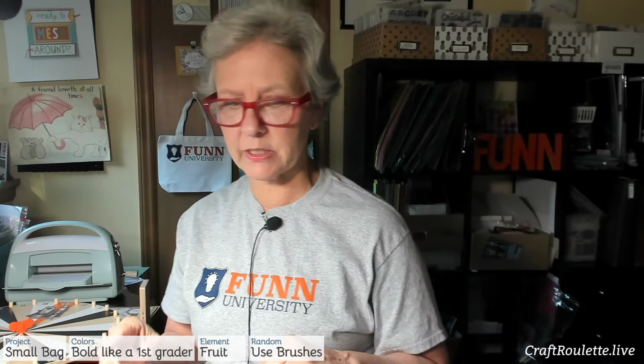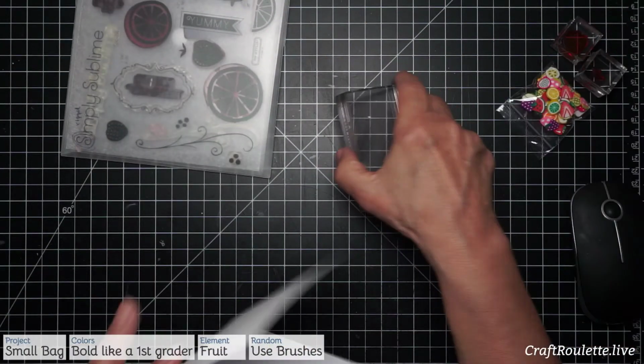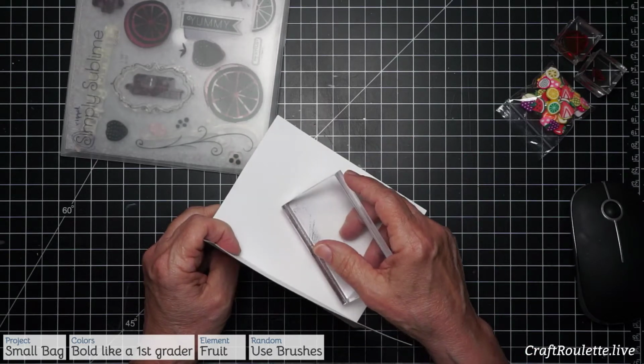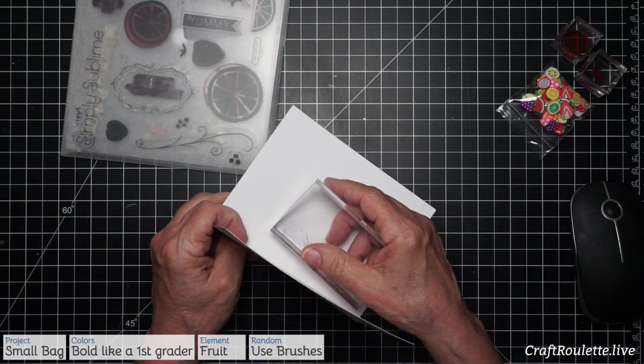Okay, back to my small bag. I'm going to get some cardstock that isn't real thick, which is this. It's not real thick. It's not real heavy. And we'll go down to paper can. We'll make a little bag. If you don't have brushes yet, what can you use? You can use a sponge. It's just for blending. So you're welcome to use a sponge or something else like that.